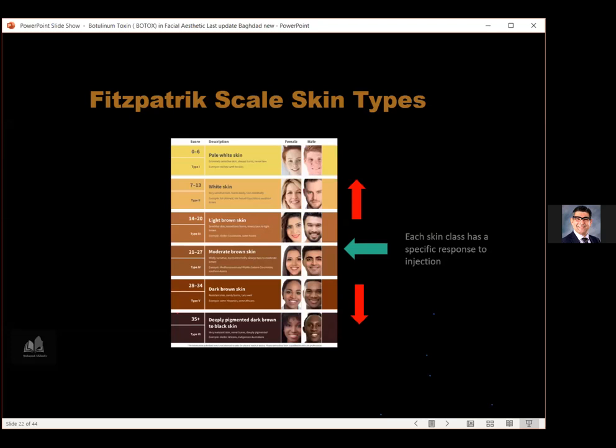They figured out there are six skin types, starting from class 1, 2, 3, 4, 5, ending with 6. The first two are white skin, Swedish skin, very delicate skin, with high sensitivity to sun exposure and very high elasticity. That's why they get too many wrinkles, especially at what? At the crow's feet area.